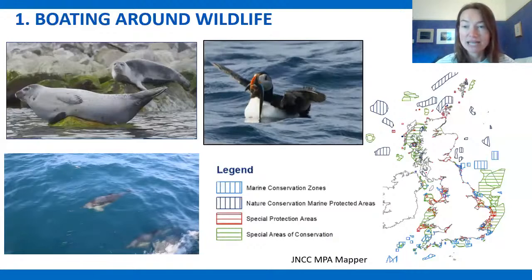This means they're protected for the animals and the habitats that exist in them, but it could also be for plants as well, such as seagrass. Now, the key on the side tells you some of the types of marine protected areas that you can find. We have marine conservation zones, which are large areas of habitat, which are important for the UK. And there may be animals and plants in there that we want to protect and preserve.